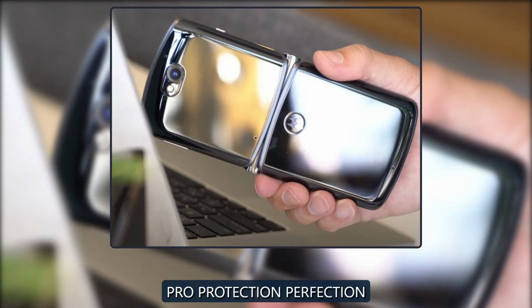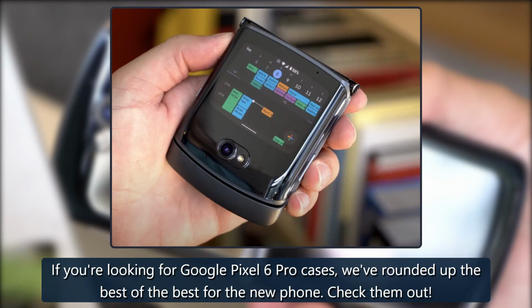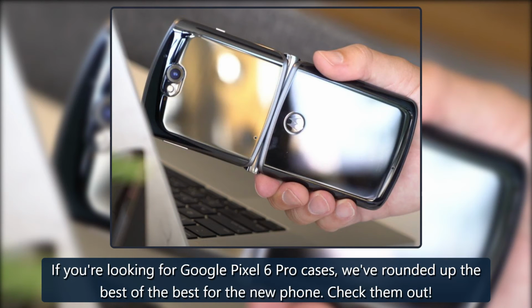Pro Protection Perfection. Pro stands for protection with these Google Pixel 6 Pro cases. If you're looking for Google Pixel 6 Pro cases, we've rounded up the best of the best for the new phone. Check them out.